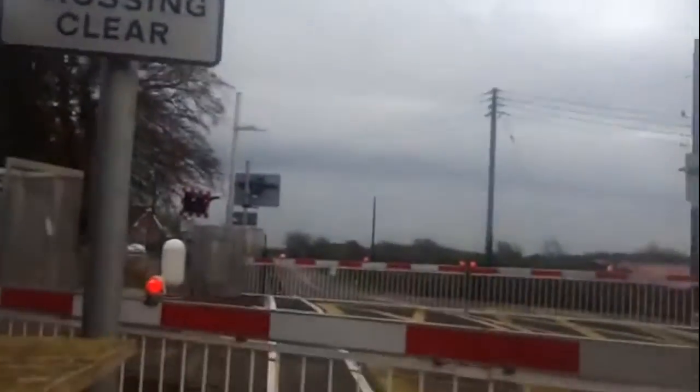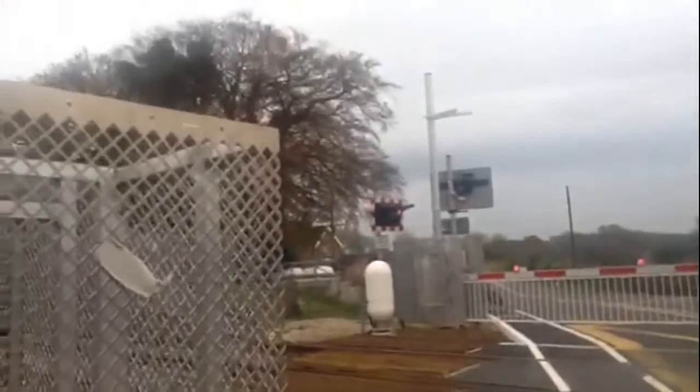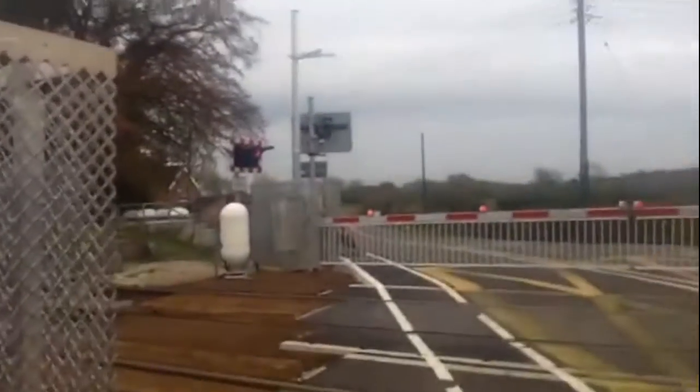After about three and a half months of this crossing being shut, it's finally reopened again. If you're wondering why I'm not going on a weekday, it's because I've been to have a look around Lincoln College today. And I'm looking forward to going back up there in September.